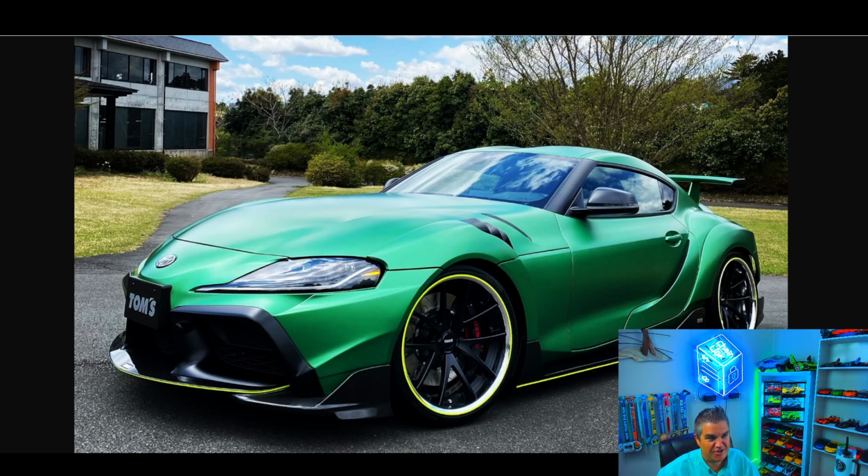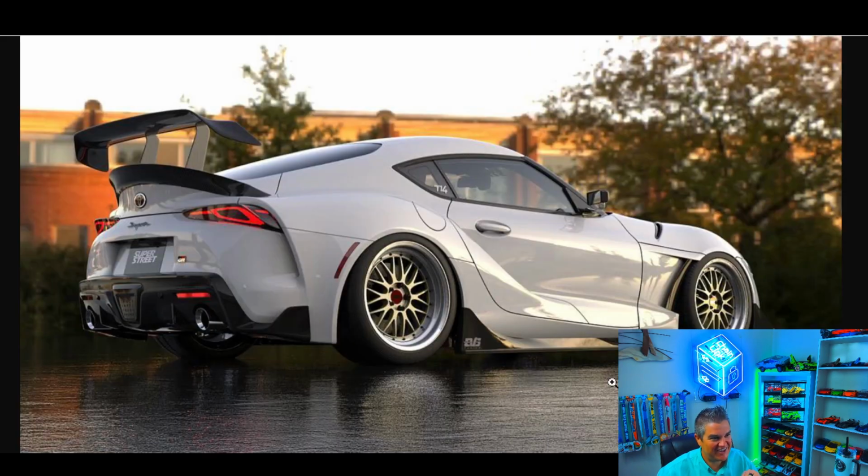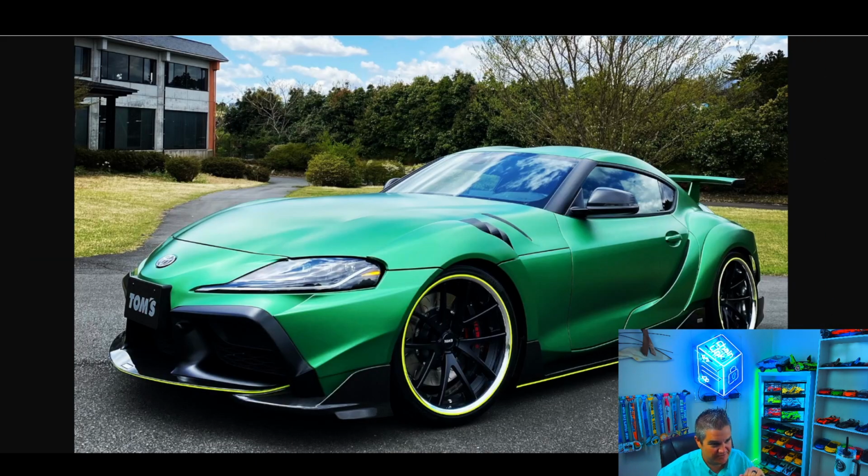All right. Car of the day. Toyota Supra with all kinds of customs, right? Custom wheels, custom wrap, custom wide body, custom fenders, custom colors, custom dilapidated house in the background. I don't know what's going on there with that one, but if green's not your color, how about white? We can do a wide body on white for you, gloss white. Either one. I kind of fancy that one. Pretty cool.